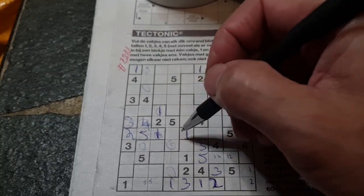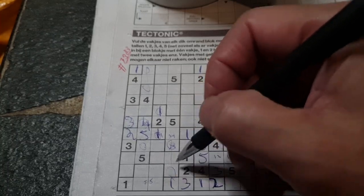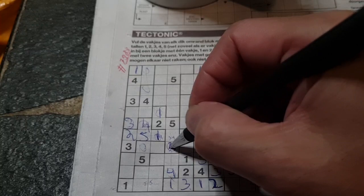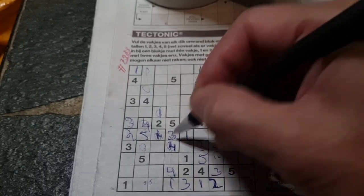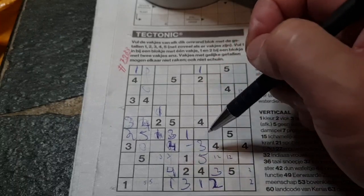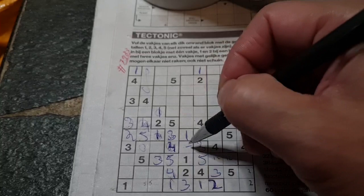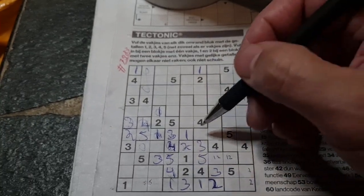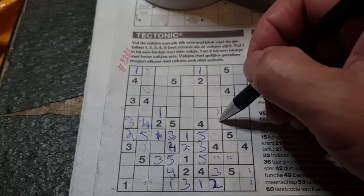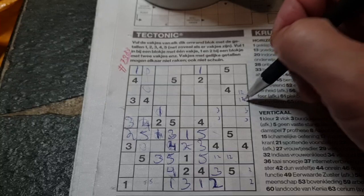3 and the 4. Can be 3. This should be the 4. This should be also a 4. This should be the 3. No 3 here. 3. No 5 here. This should be 5. This should be 3. This should be the 2. This should be the 5. 3. 2.